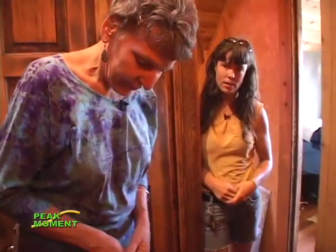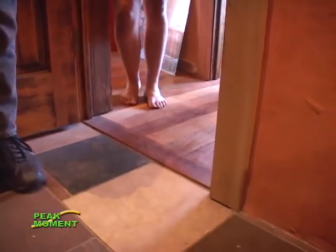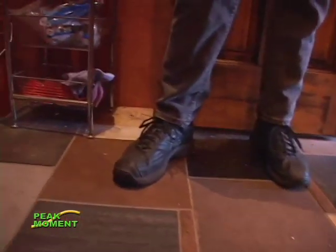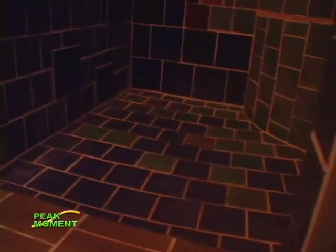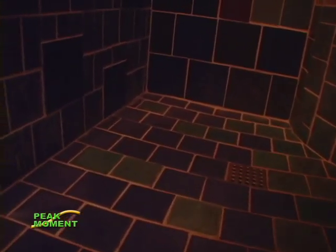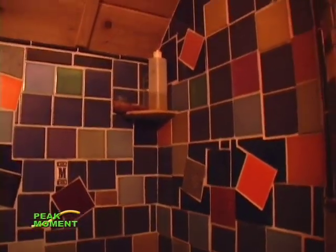I think all the tile is secondhand. Matt did all the tiling in the shower, and it's a labor of love for him. So this is ceramic tile? Yeah. It's really lovely. It does have a hand-built feel to it, with the salvaged wood and the finishes on the door. It feels like you're as close to a treehouse as you can get, and still be in the city, and be legal, and have the rain off your roof, and be warm, all of those things.